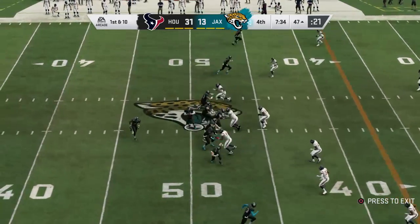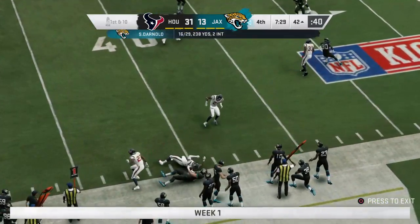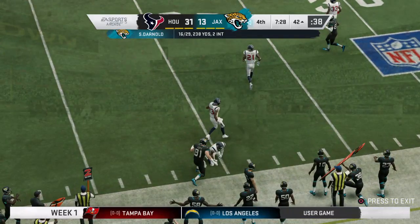Here's 1st and 10. Here's Darnold. And finding the tight end Hooper. And this time he's able to take it down to the 42.